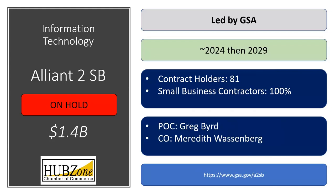Alliant 2 Small Business is similar, obviously, to Alliant 2, except only awarded to small businesses. There are a lot of firms on this contract for you to try and develop a relationship. At the time of this recording in February 2019, this vehicle was still under protest and can't be used, but that's bound to change.